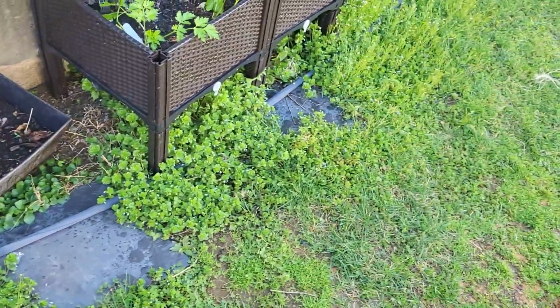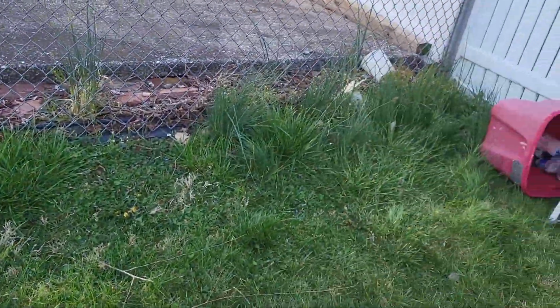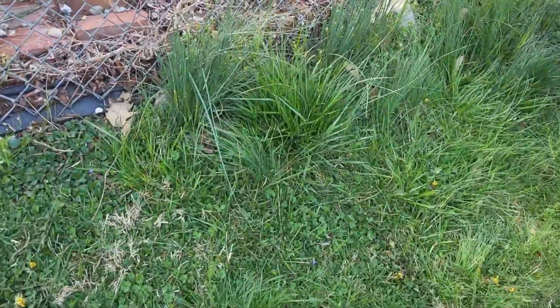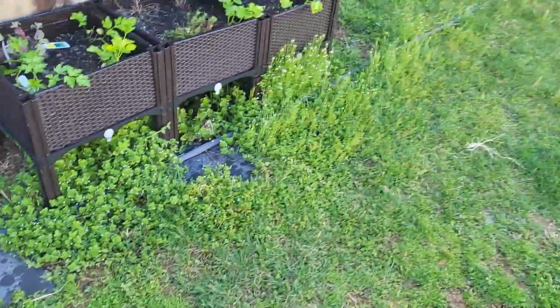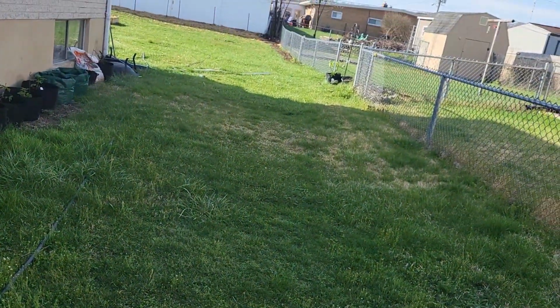There's lots of cool stuff growing around in the yard. You can kind of see, over here is some crow garlic, which I've already harvested a ton of. You can see where I chopped off pieces. I've been drying that so that I can use it in stuff. And there's all kinds of interesting things growing in the grass. There's violets back there too, which I love.